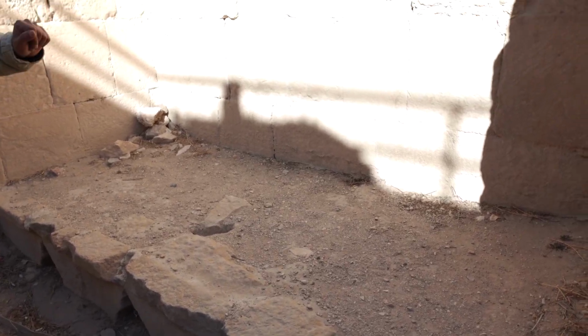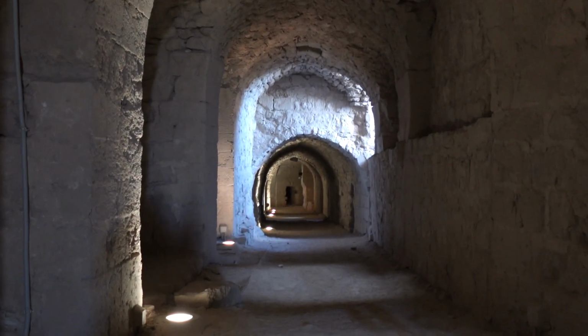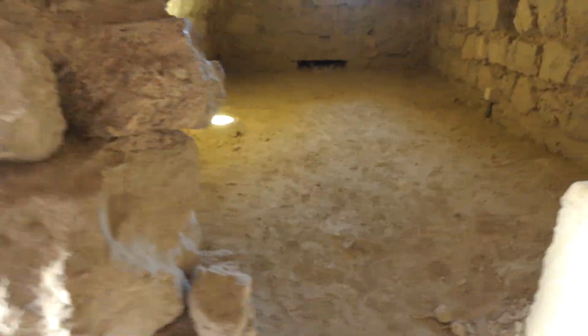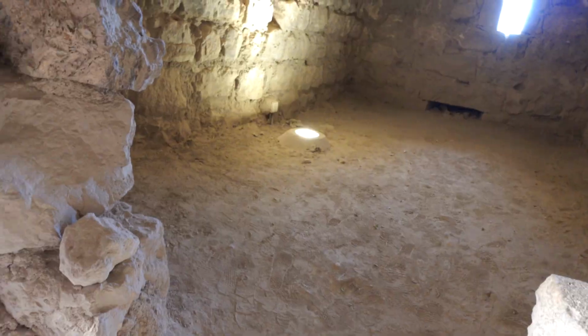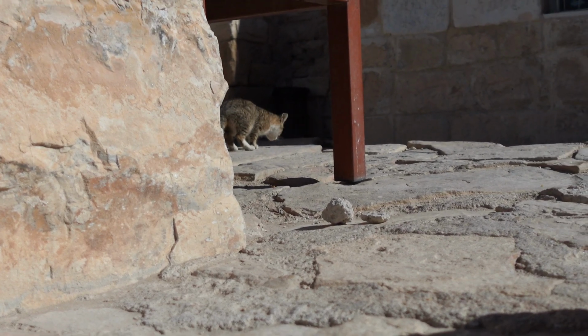This area is believed to be where the Muslim general would sit overseeing everything, and right across from that, the prison. Walking through here gives you chills when you think about what it must have been like. Here's a closer look. Dark, heavy, and full of history. And of course we found another cat, probably the cutest guard this castle has ever had.